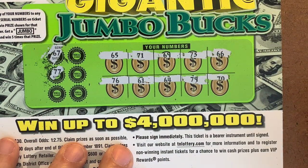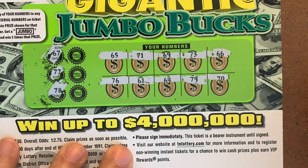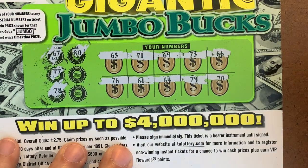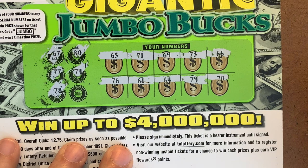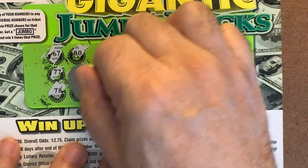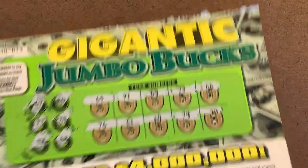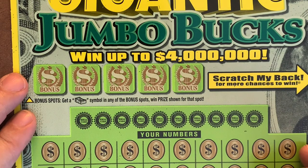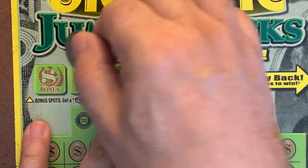77. 78. Come on, let's go to 79. No, it just jumped it. 80. 74. Nope. 68. Now we're still 0-4 on the back. Okay, let's hit that. I'd like to win this one too. I don't think I've won this one up here.